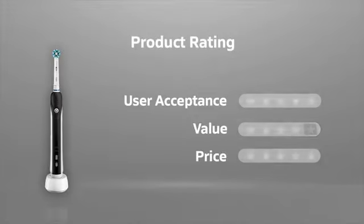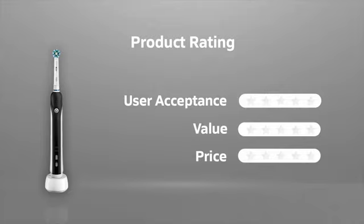It's time to rate this electric toothbrush. In terms of users' acceptance, we want to rate it 4 out of 5. This electric toothbrush gives you a complete cleaning throughout your mouth. In terms of value, we rate it 5 out of 5. It's available at around $50. Our rating for its price is 5 out of 5.